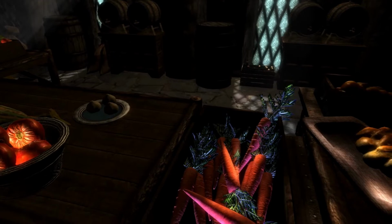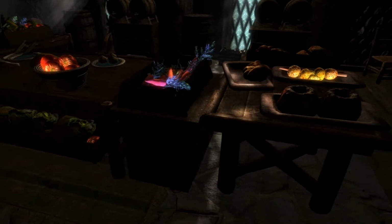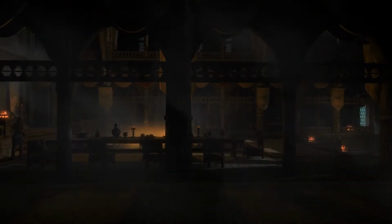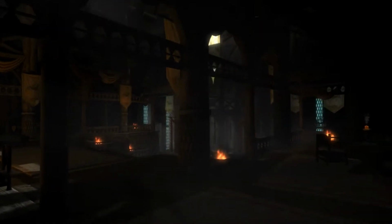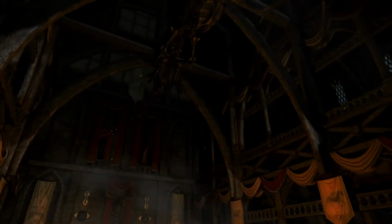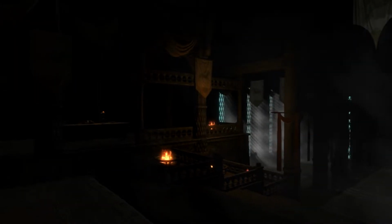Purple carrots? Oh, well. No mod is perfect. No load order is perfect, my friends. But what say you? Is it too dark? Is it too natural, this Lux? There was a big loss of light that occurred for some reason right there when I turned that corner.